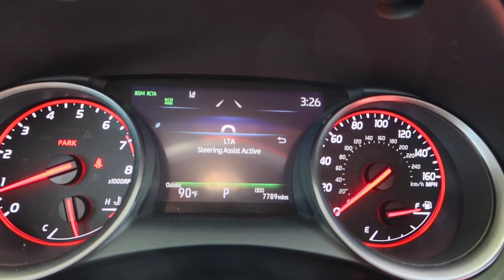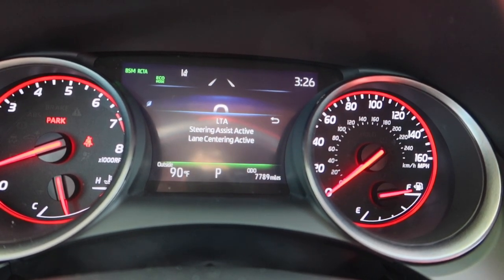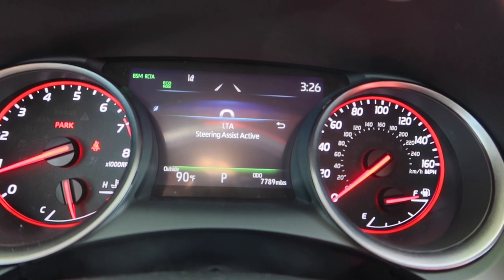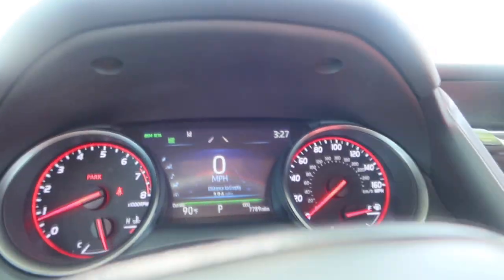I want to show you guys a really cool feature. This is a steering assist active and then a lane centering active right there. So you can have it like this, the lane centering active or the steering assist active. The lane centering active, I want to tell you guys more about that. It's pretty cool to use. Honestly, even the guy that sold my car was like, if you're sending a quick text, it'll keep you on your lane.